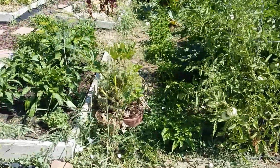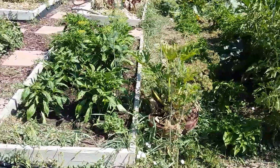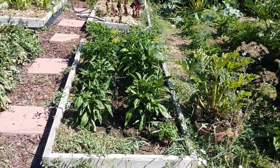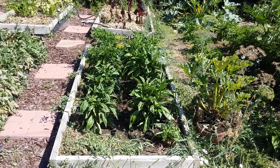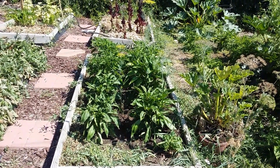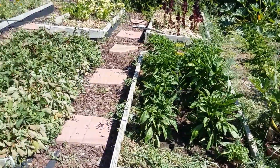The peppers are doing pretty good. They have peppers all over them. It's really nice. Unfortunately, some of the chocolate beauties in particular are getting blossom end rot. So I've been working on feeding them calcium a little bit more frequently, so hopefully that'll help them.